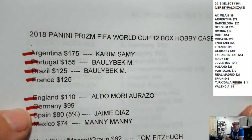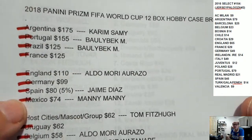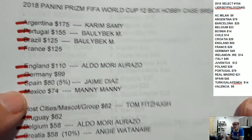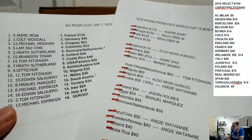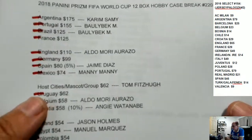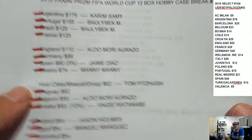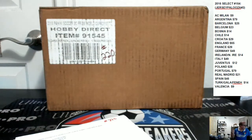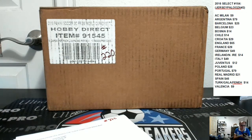Here are the teams that were purchased the old-fashioned way. Kareem, you got Argentina. Bollybeck, you got Portugal and Brazil. Good luck. Aldo, you got England. Jaime Diaz, Spain. Other one was Jaime Vega. Yep. Jaime Diaz, you got Spain. Oh, actually, Tom, you got the host cities. Oh. Let me just do one thing here. Forgot about that.